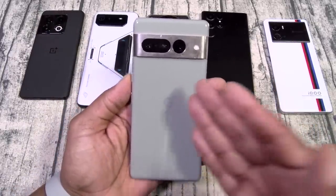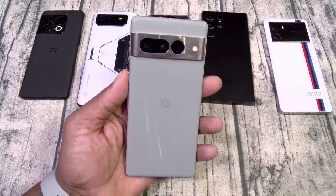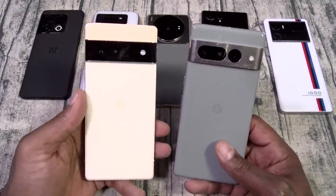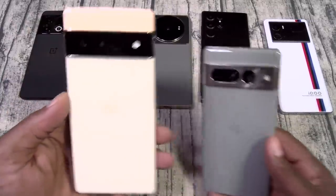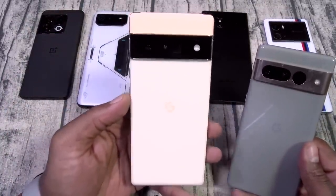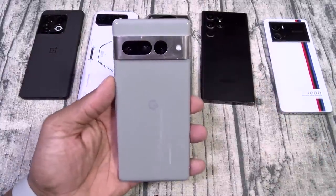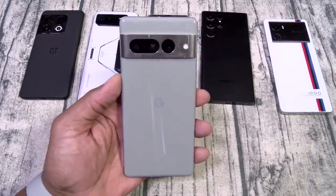Buy this. Okay, if you got a Pixel 4, buy this. You got a Pixel 5 or 5A or 6A, buy this. You got the 6 Pro, you want the latest and greatest, buy this. You want to save some money, don't. This phone is still good. All right, this phone is still dope. This phone is not obsolete just yet.